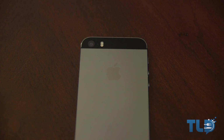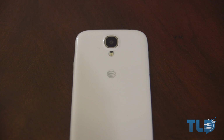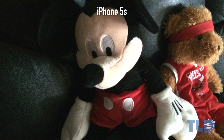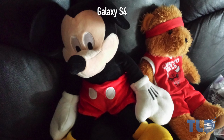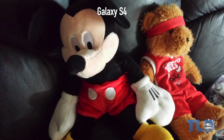And while they haven't replaced a DSLR or point and shoot, camera technology has evolved enough where most people don't need to carry an extra device, and it is good enough for most everyday photos. The iPhone 5S, again, is showing why it's not always about numbers or specs. It's rocking an 8 megapixel camera, where the Galaxy S4 is rocking a massive 13 megapixel camera. The iPhone 5S is going a little more towards the HTC One route, where they're focusing on actual pixel size as opposed to number of megapixels, and that's going to equate to better low light performance. And for the most part, the iPhone 5S does do a better job in low light photos.